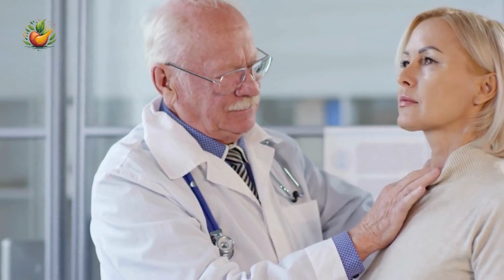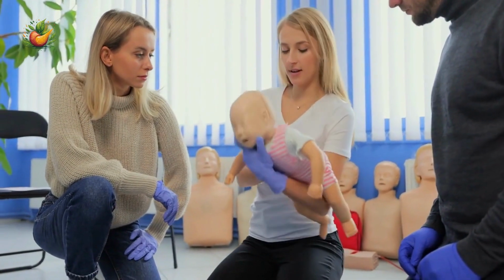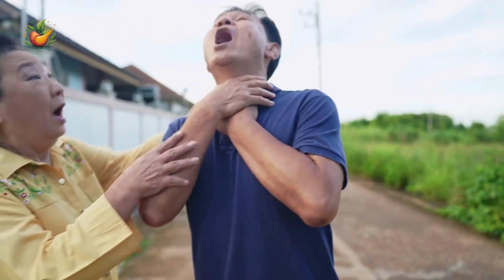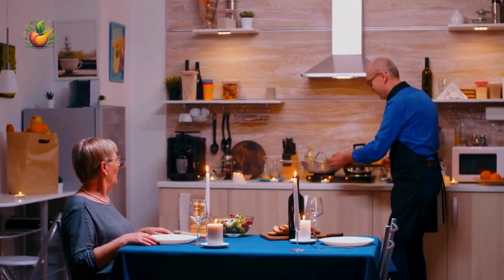Prevention tips. Preventing choking is as important as knowing how to respond when it happens. Here are some practical ways to reduce the risk. Eat slowly and take smaller bites. Chew food thoroughly before swallowing. Avoid distractions, like walking or driving, while eating. Don't drink too much alcohol with your meal, as it can dull your reflexes.